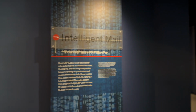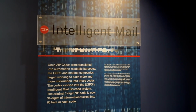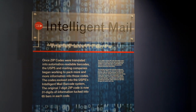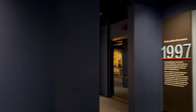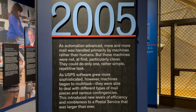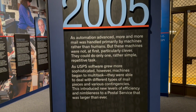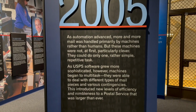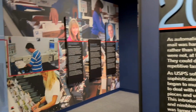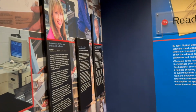We're at the last exhibit here, for mail today, and it's kind of sad because my grandpa retired in the year 2000. But it says over here that in 2005, more mail was handled by machines than by humans. And I say all the time, and I'm probably wrong, that I just don't feel like we still need the mail like we used to. I basically never get anything through the mail of value because everything I do is online.